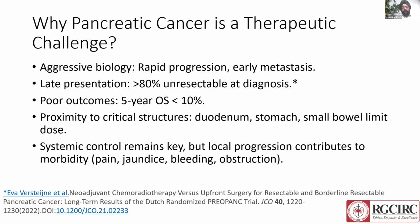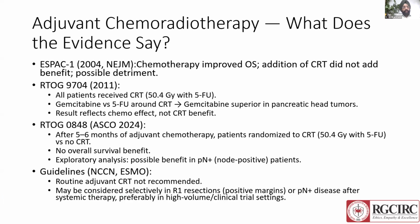For a radiation oncologist, the primary concerns are the proximity of the pancreas to critical structures like duodenum, stomach, and small bowel, and also the movement that we face when we are planning and delivering radiation to these patients. When it comes to unresectable cancers, systemic control remains the key, but local progression does happen, and it's quite common in these patients and results in pain, jaundice, and bleeding, all of which are indications where radiation therapy is indicated. There have been attempts to incorporate radiation therapy into multimodality treatment with the aim to improve the survival of these patients.